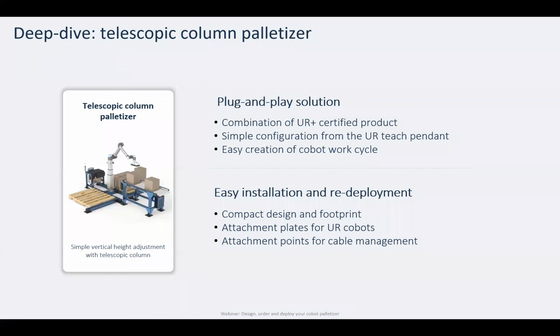The lift kit in itself is very easy to install and operate. As you said also a few minutes ago, it's a UR+ certified plug and play solution. So it comes with all you need. Its deployment will take you between 15 to 30 minutes. And it's very easy also to redeploy it into a new application. Let's say you don't need it at the end of line A, you take the bolts off, and you can put it at end of line C, for example, if you need it there.